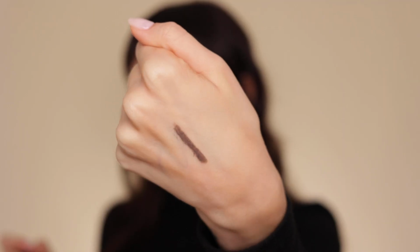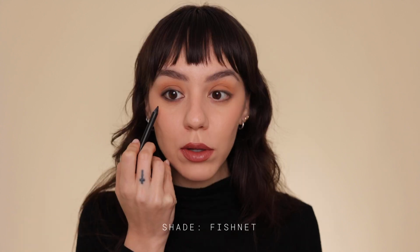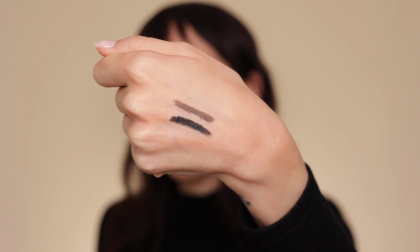It's definitely not a black. It's like a charcoal gray. Now I'm gonna apply the black one on my inner waterline. So I hope you can tell how much depth that gave it. So I put on some mascara. Now I want to show you the difference of blacks. So on the top we have Moody and on the bottom we have Fishnet. I really think this combination of colors around the eyes is really nice.